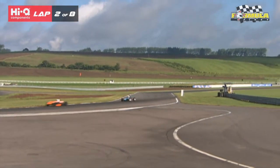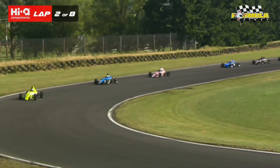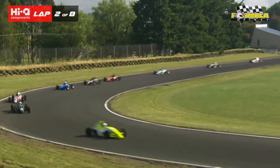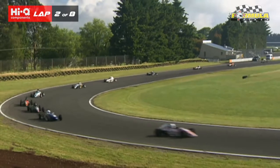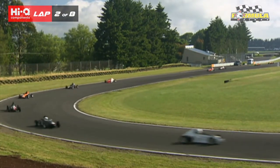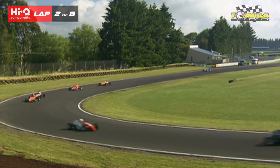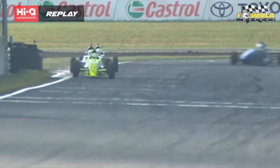Yeah, we've had lots of young guys come through the class. In fact, we were the first class in New Zealand to have a junior driver, and that junior driver was Scott Dixon. He raced here when he was 13 years old, and he actually won the championship as well when he was 13. So it's a great breeding ground for the future. Of course, Brendon Hartley also did some Formula First racing as well.